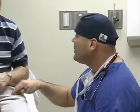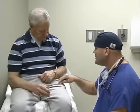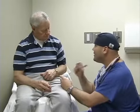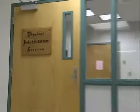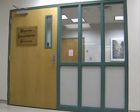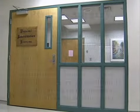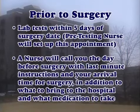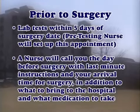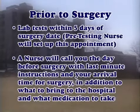Also in pre-testing, you will have the opportunity to talk to your anesthesiologist about your anesthesia plan. A general anesthetic will put you to sleep, while a regional anesthetic numbs you from the waist down. You will also meet with your physical therapist on this day. The therapist will discuss with you your care that you will receive while you're in the hospital. It will be necessary for you to return to the hospital again for lab tests within 5 days of your surgery date. The pre-testing nurse will set you up during this visit.